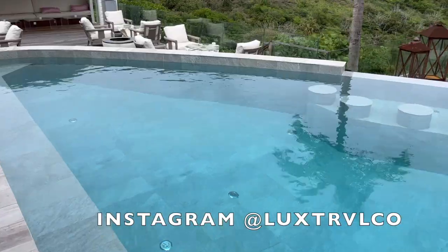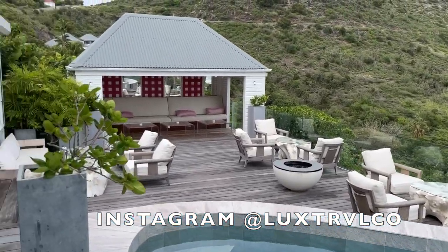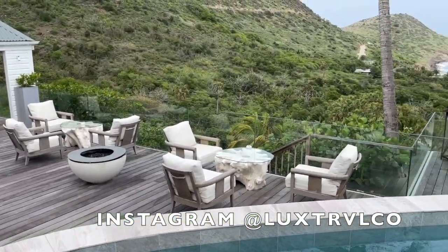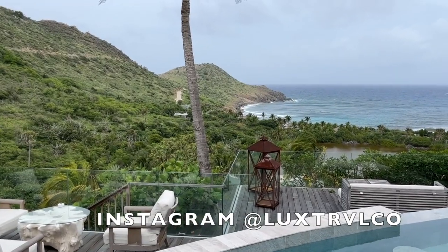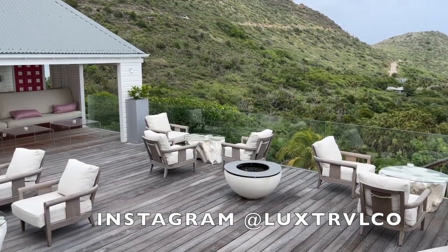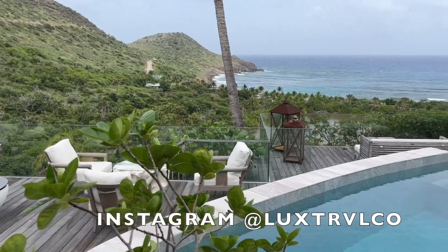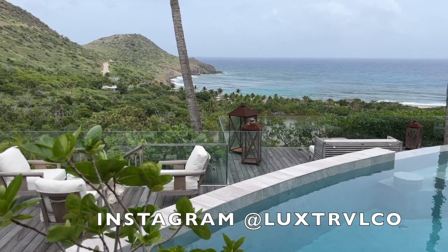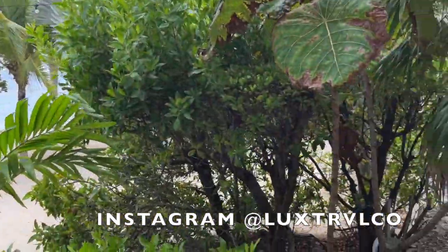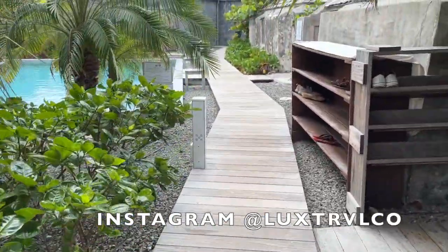One thing also to mention is that there is a disabled access suite available in the signature category. Having been in a wheelchair and also on crutches at one point in my life, I understand how challenging it is being in a hilly country like St. Barth to not have enough facilities catered to wheelchair access. So definitely that's a great highlight point to mention.